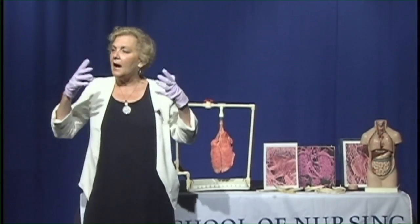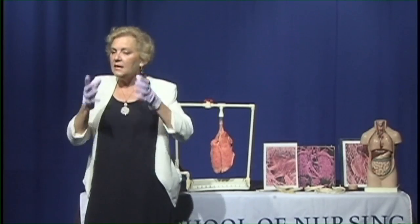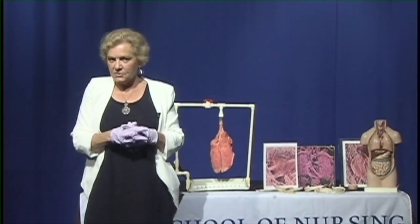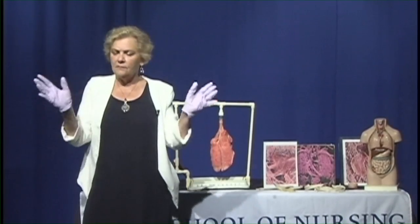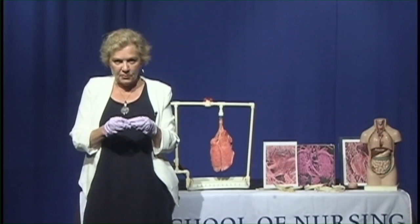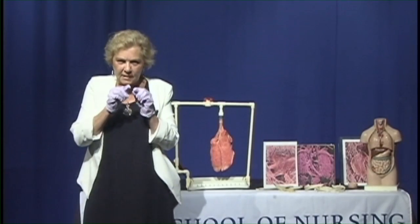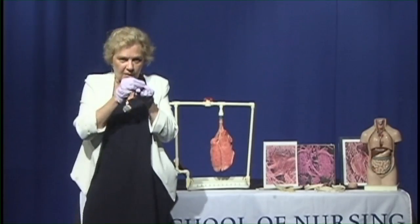And you need to know that oxygen is in the room, but the only way it gets around is carried on the red blood cell. It's the only way it gets down to your toes. Only 2% of oxygen can float in the bloodstream. 98% has got to be attached to a red blood cell. And that red blood cell is going to that balloon, grabbing the oxygen, throwing off the CO2, and off it goes down to your toes.